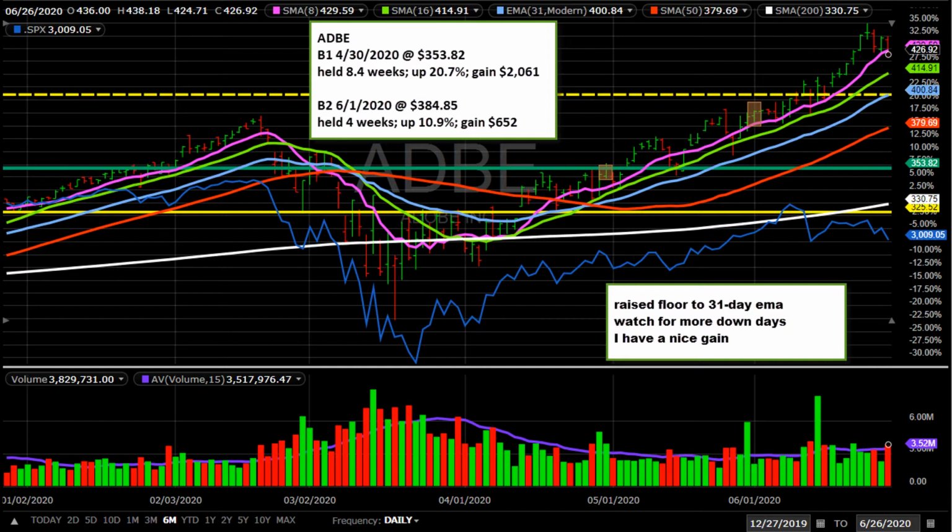This closed on Friday right about the 8-day simple moving average, that pink line. I'm going to watch it and make sure it doesn't keep falling. I might have to sell it if it doesn't look like it's doing well, but I think it's holding in there right now, so hold tight.